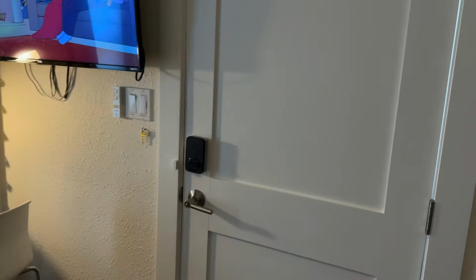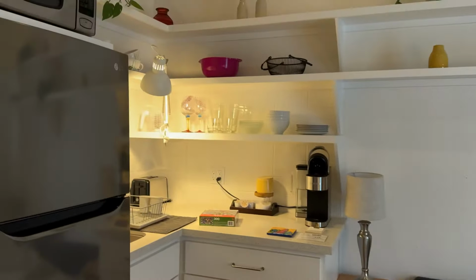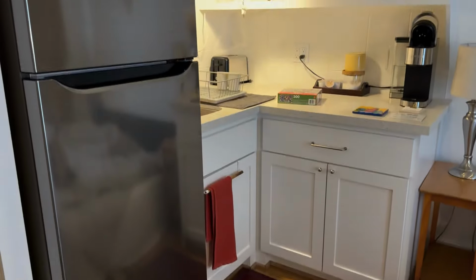Just like that, welcome to Houston. Let me show you a little tour of our Airbnb here. So you got the front door, pretty standard front door. This is like a studio apartment, so you got a little TV, a little couch bed there, and a little kitchen area with some nice decor around the outside.